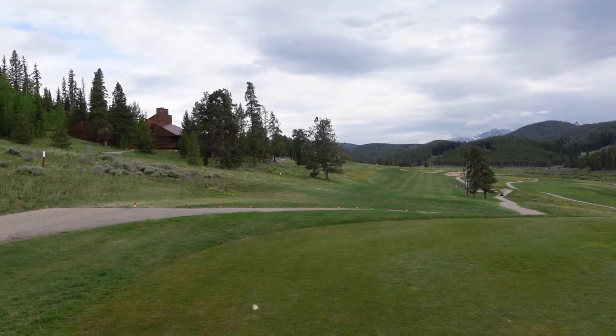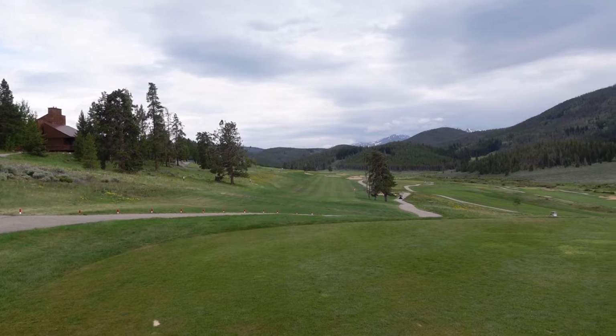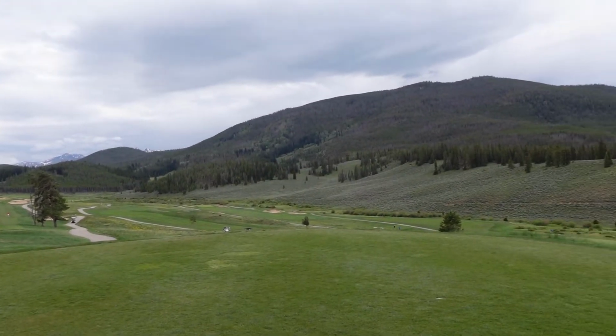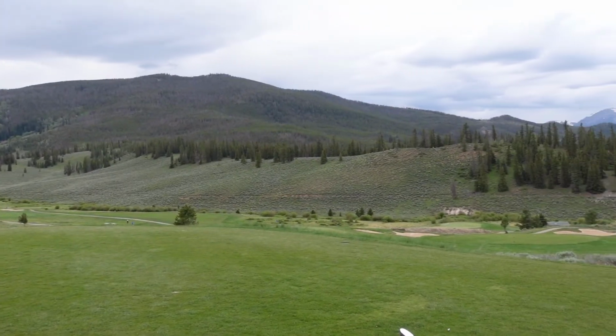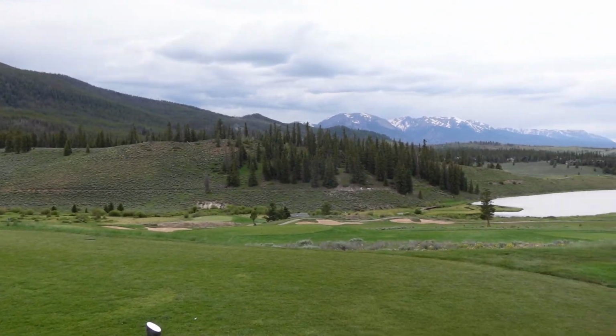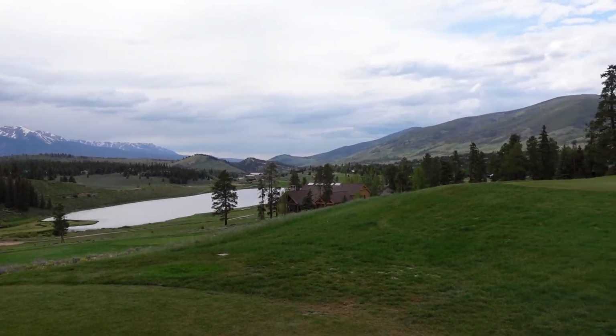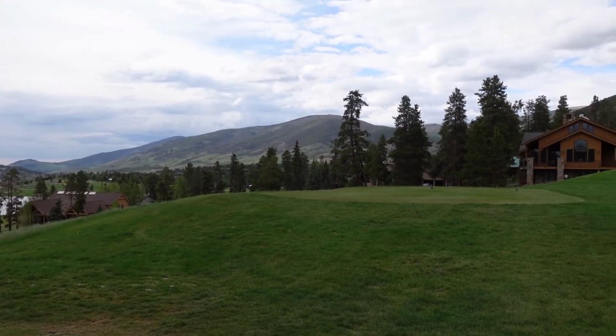But to heck with my score for a second. Let's just take a minute to appreciate the grandeur, the absolute beauty of this course. Let me give you another pano. I'm going to be giving you a lot of panos in this video just because this course is just gorgeous. You got to see the surroundings.